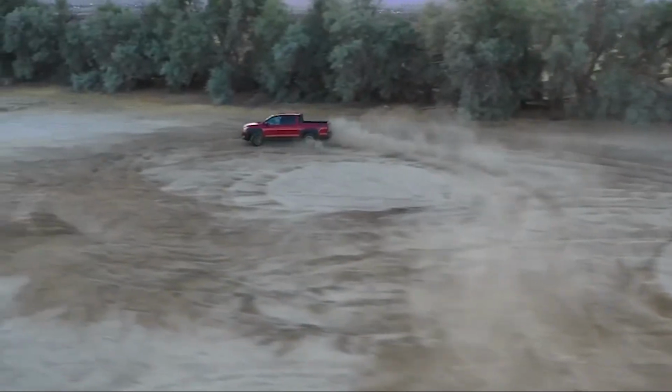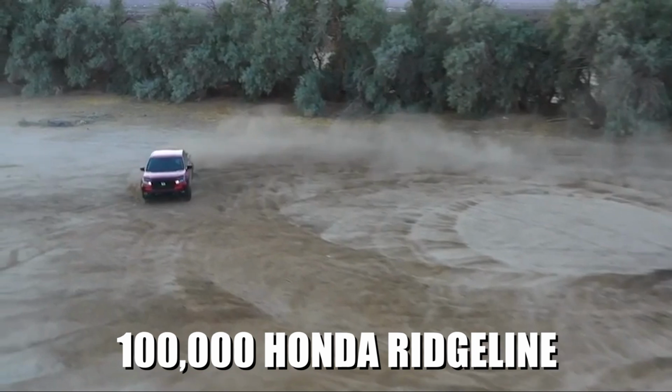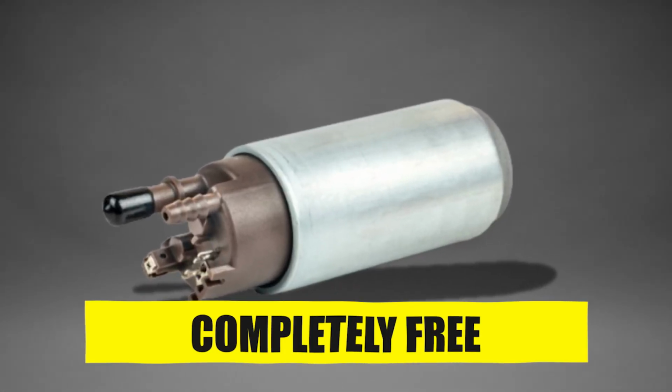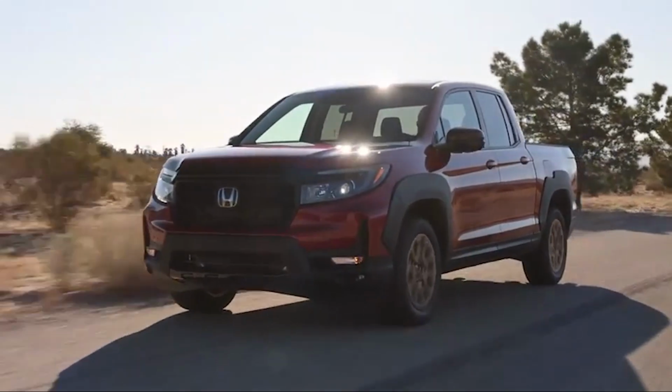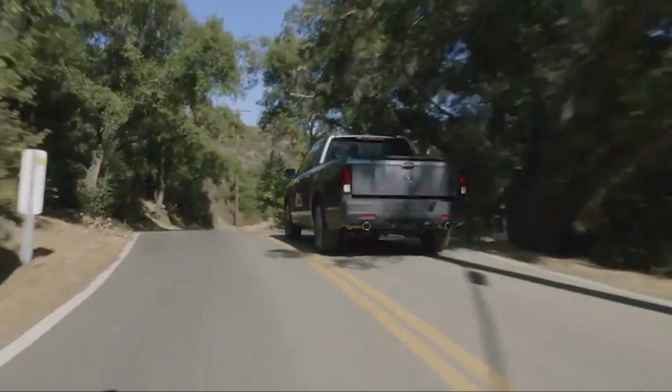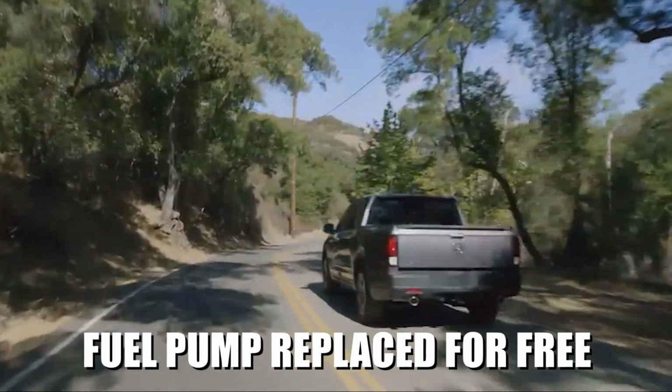There was a recall by Honda for over 100,000 Honda Ridgeline models where Honda decided to replace the fuel pump completely free. If you want to purchase a used Ridgeline from this era, make sure that the vehicle is recalled. If not, visit the nearest dealership to get the fuel pump replaced for free.